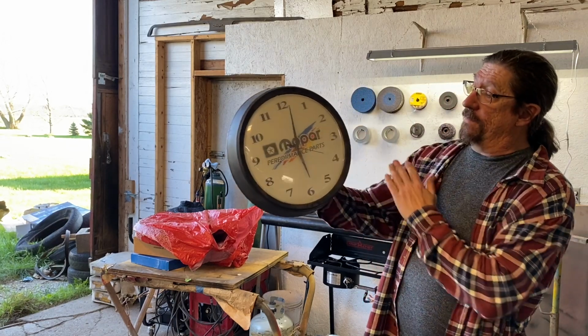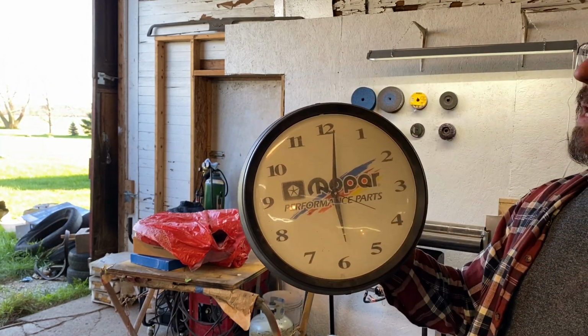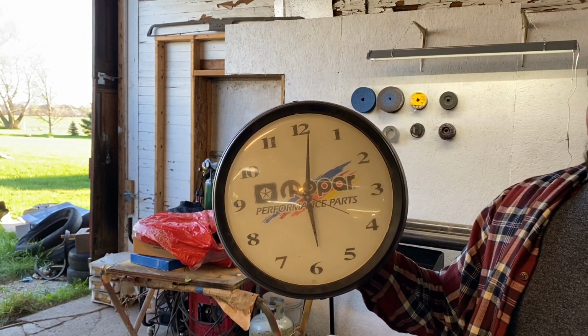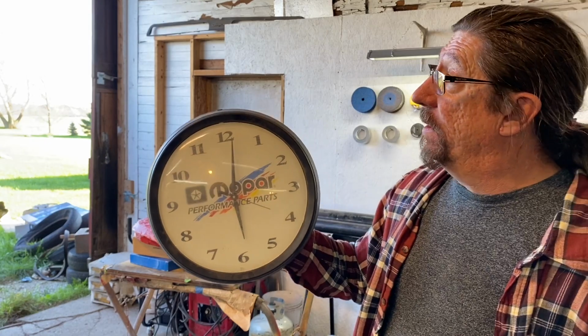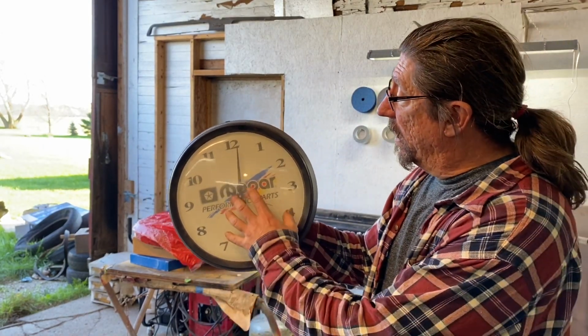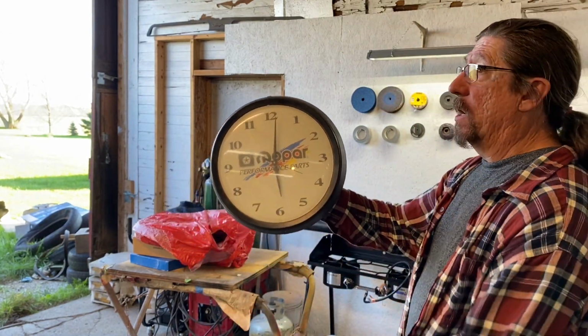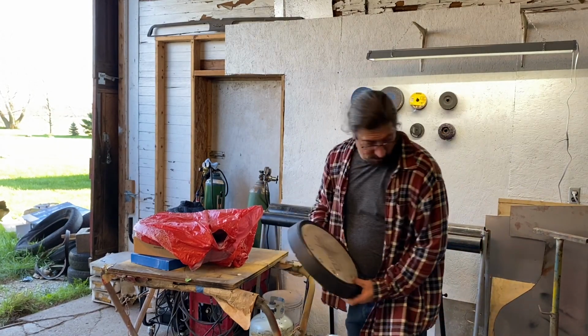And of course, you've got to have a Mopar Performance Parts clock. So we'll probably replace the rusty saw blade clock over there that I got from my wife's grandfather. That needs a complete redo, so I'll put that away in a box till I can get after it. We'll probably take the plastic out of this and buff it up a little bit so it's a little more visible, but cool shop bling for sure.